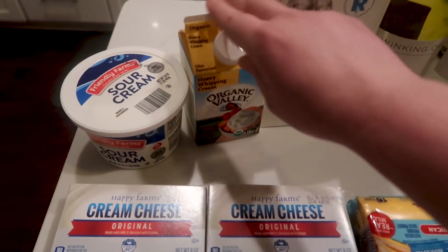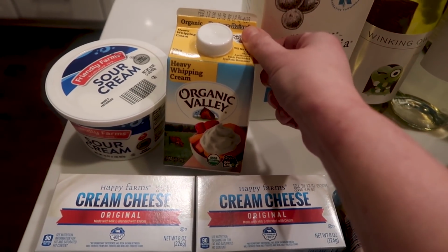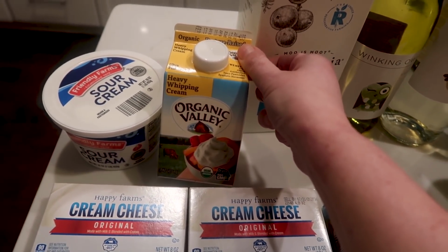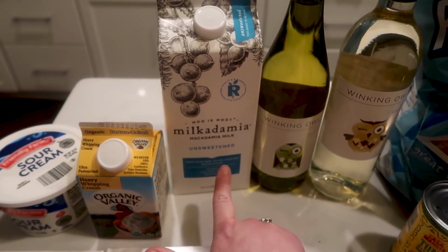Our Aldi does not carry a carrageenan-free heavy whipping cream, so I got this heavy whipping cream from Publix. I got the Milkadamia milk from Aldi.